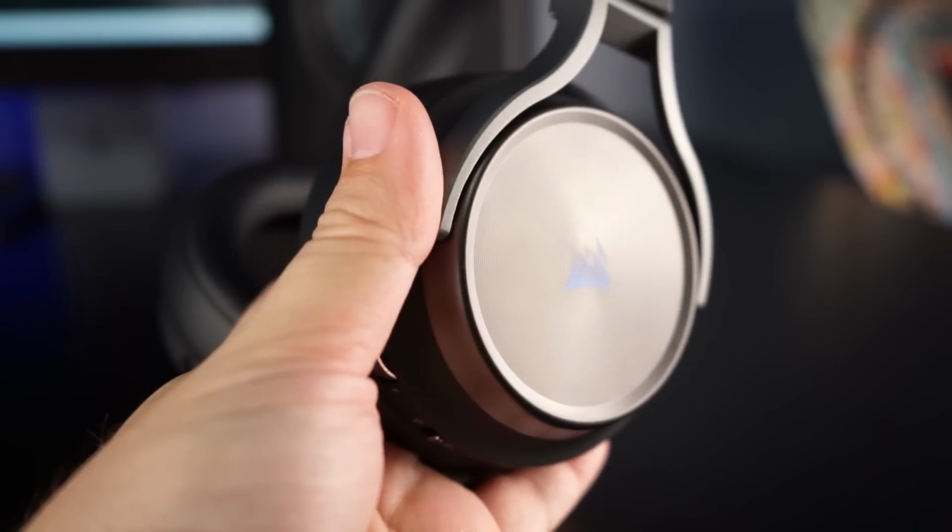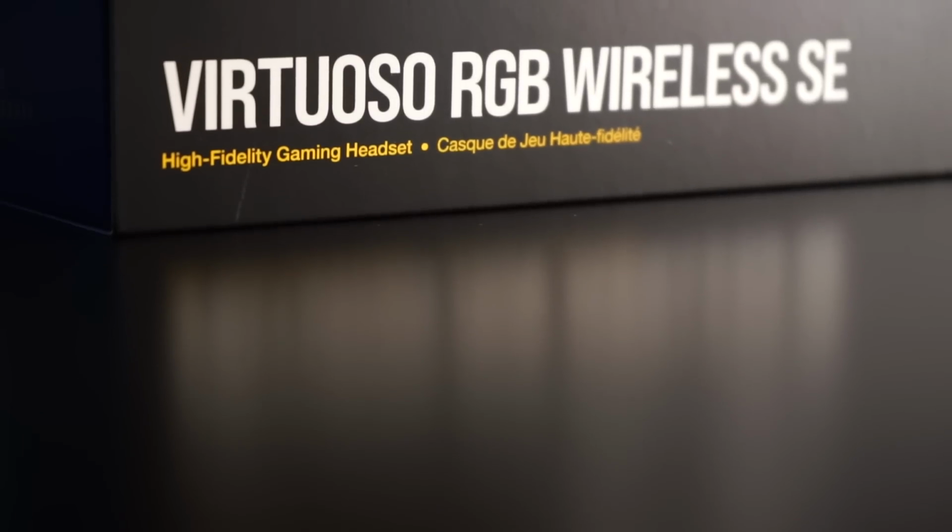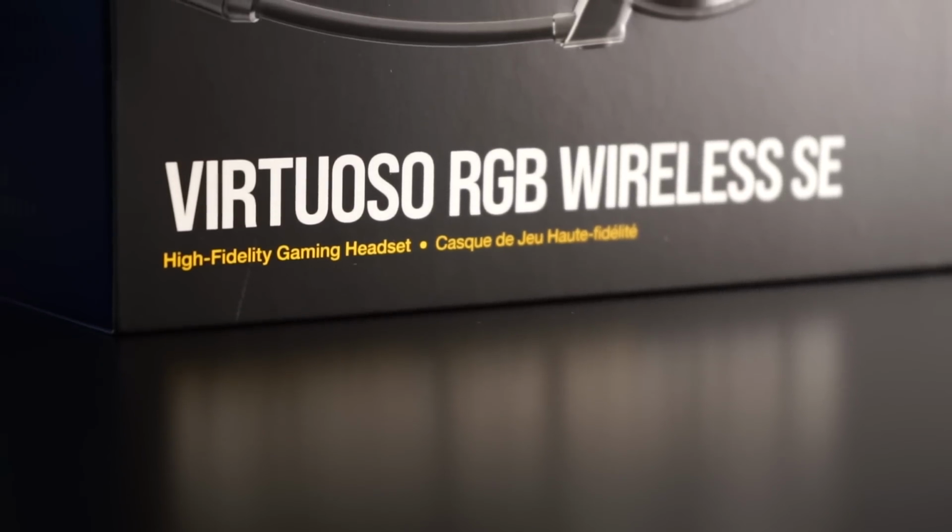The thump in the low end, but the details that it picks up, especially with games where you want to be able to hear where everything's coming from, the Corsair Virtuoso SE is just amazing. So now let's move over to wireless gaming earbuds.